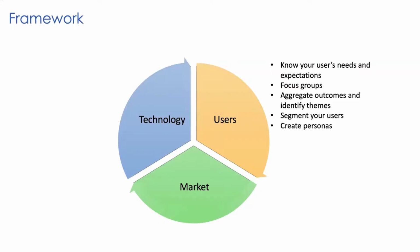Then comes the market. When you're talking market, we're talking about whether your product is going to cater to an enterprise or direct to customers. Then comes the technology. What solutions, how are you going to solution for these products? That's where your engineering partners and the organization infrastructure, everything comes into play. Let's spend a little bit more time on this.